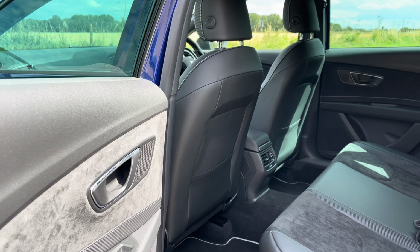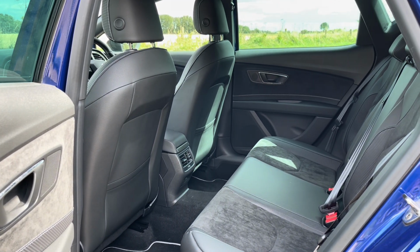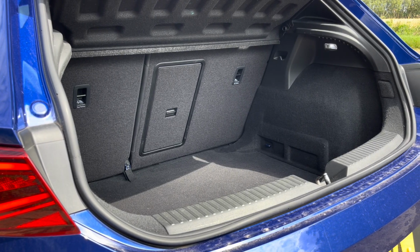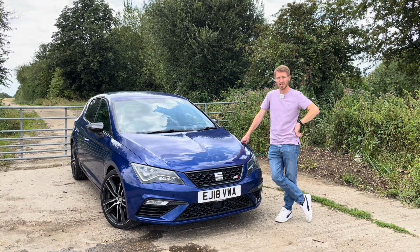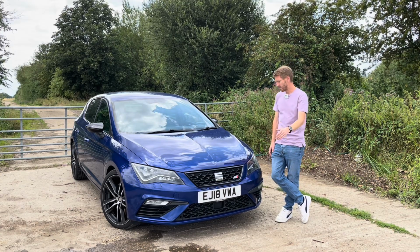Five doors as well, so it makes it really practical for me getting my boy in the back. The boot space, I've never really had to use the boot, to be fair, but there's sufficient room in there. The comfort is there when you need it. You put it in comfort mode and you can cruise in this all day long with no problems at all. Stick it in Sport, Cupra, engage manual gearbox, and you can have great fun.